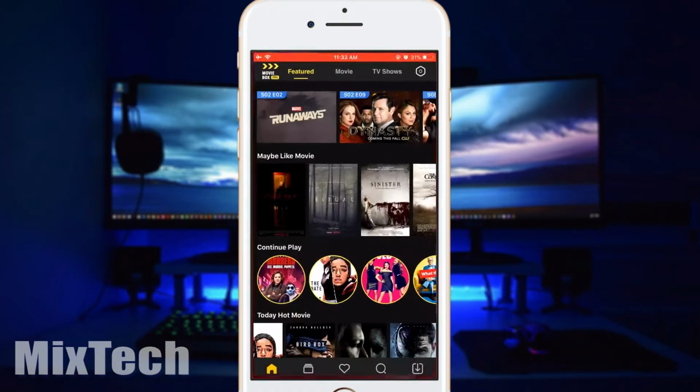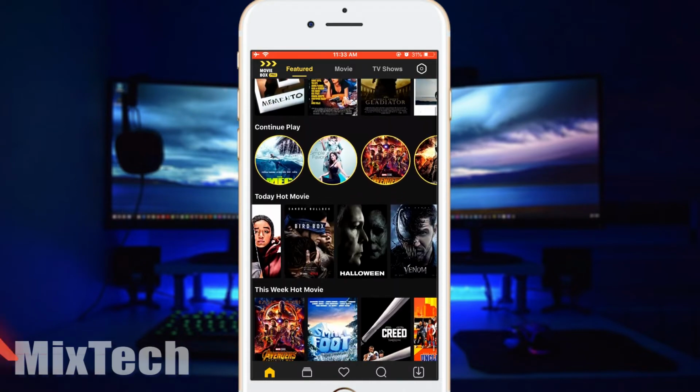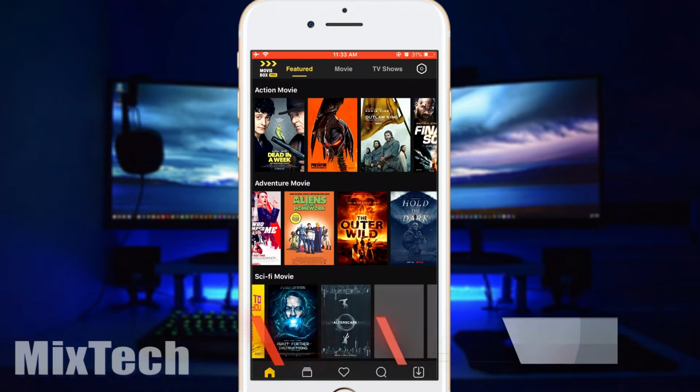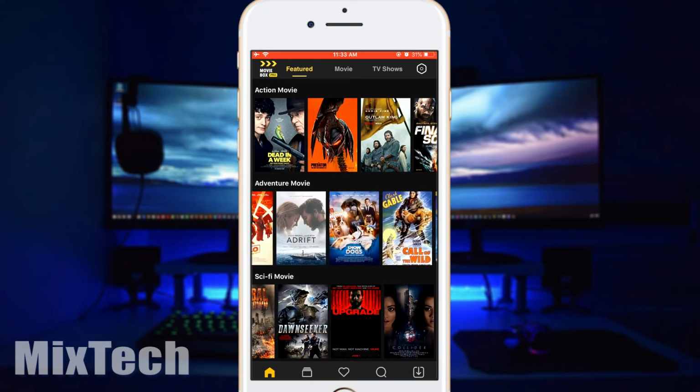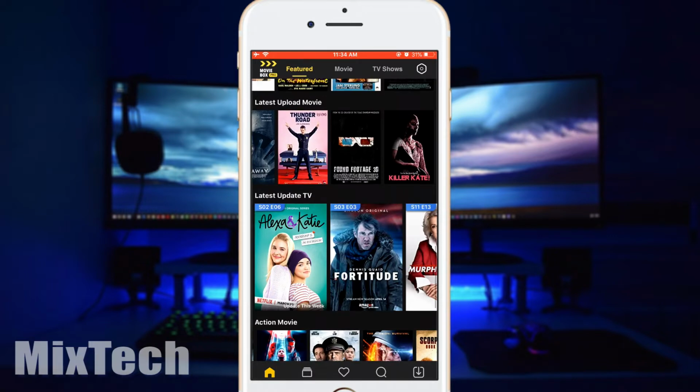Hi guys, today I'm going to share with you the best app to watch movies and TV shows. MovieBox app is the popular online movie streaming app that lets users watch all the latest TV programs and movies in HD quality.